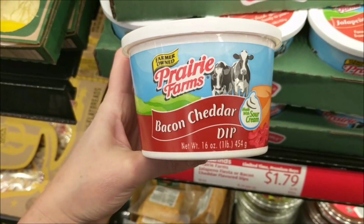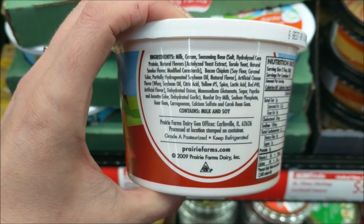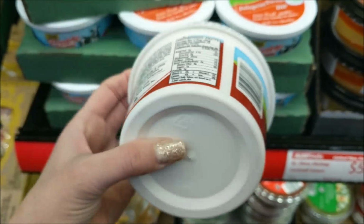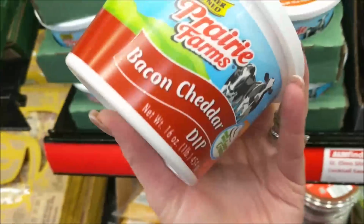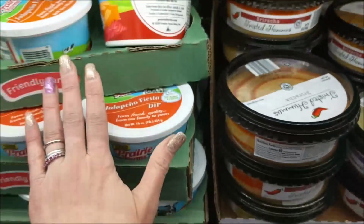Bacon cheddar dip. It's made out of sour cream. I was fascinated with this until I saw in the ingredients it's made out of hydrogenated corn. So I'm going to pass on it. But I thought, what a great idea. I'm going to make my own sour cream, bacon, and cheddar dip when I get home. I'm now craving that.